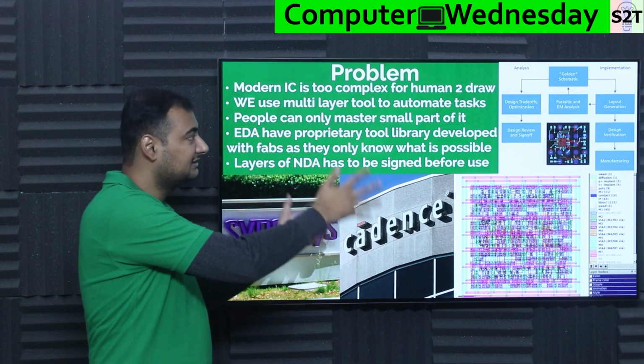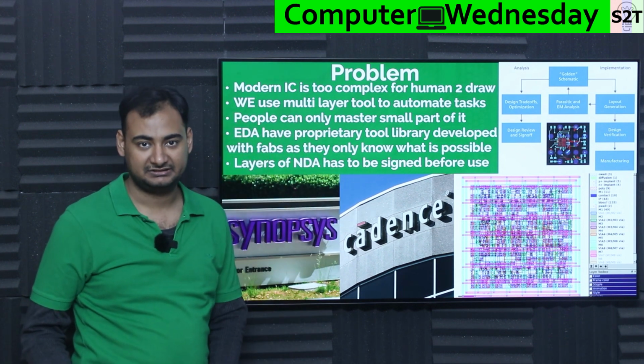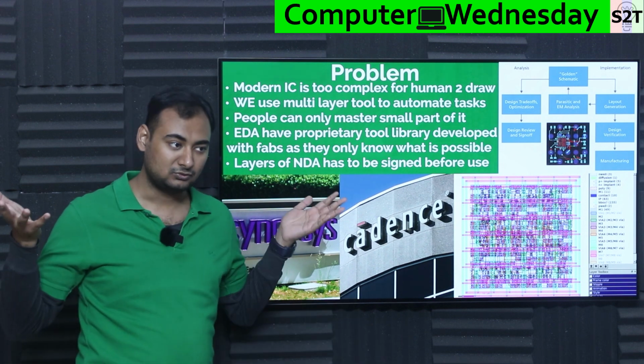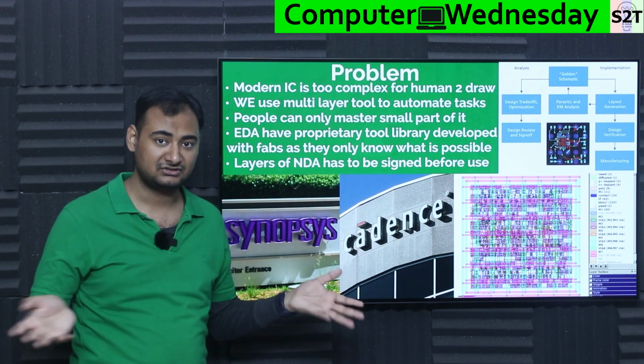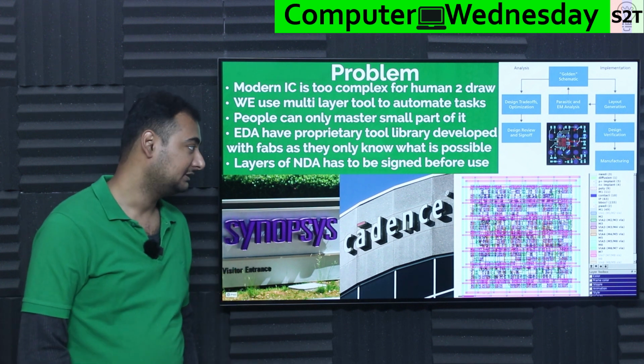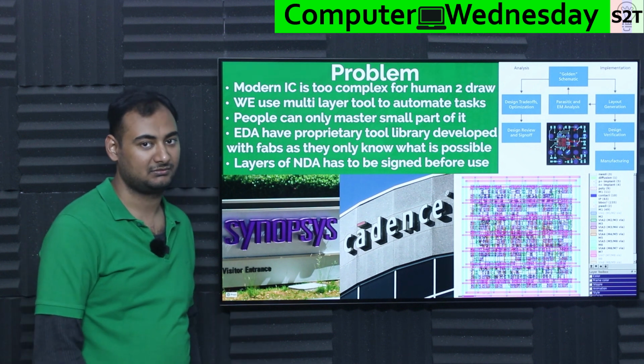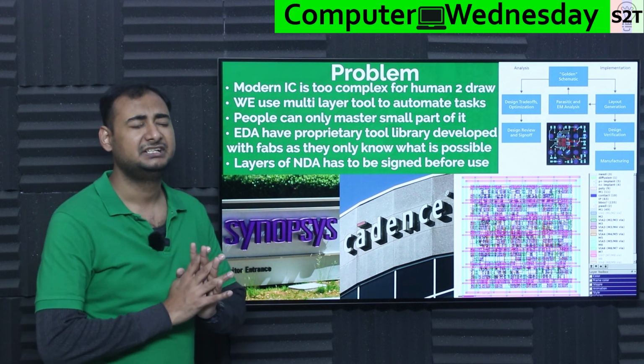It's because of all these layers that we have to deal with. The complexity of the design exceeded the human brain's ability at this point. So you need hundreds of humans collaborating between hundreds of design rules, regulations, and all that jazz. Yeah, that's the problem. And NDAs, that itself is a problem. Then proprietary tools, that itself is a problem. So all that makes it idiotically complex.